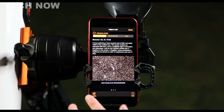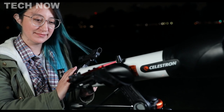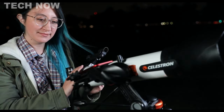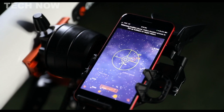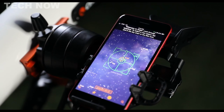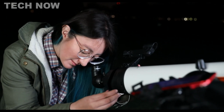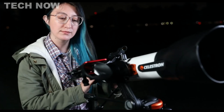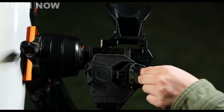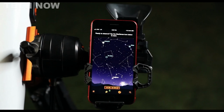Choose an object, and as you move the telescope, StarSense Explorer recalibrates in real time. When your telescope is perfectly aligned, the bullseye turns green, indicating your object is ready to view. The best part? StarSense Explorer works anywhere in the world, requiring no cellular signal. Whether you're in your backyard or a remote dark sky location, you have the universe at your fingertips.